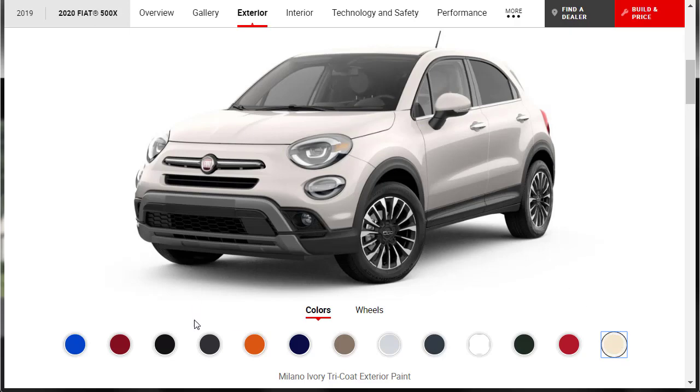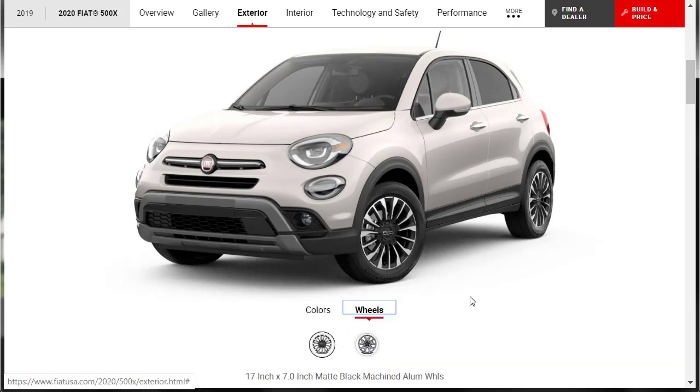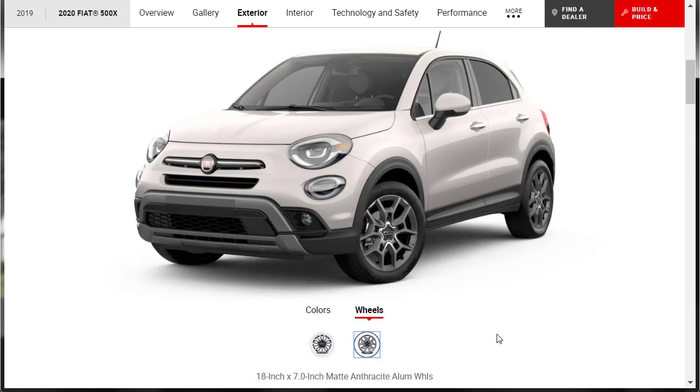Okay, so those are all the exterior colors for the Fiat 500 for 2020. And then here's our wheel options. So it looks like we got these 17 by 7 inch matte black, machined aluminum wheels. Or there's these upgraded 18 inch by 7 inch matte anthracite aluminum wheels. Looks like that might be the wheels on some of the other models anyway. I can't remember if our Trekking trim level comes with these wheels.